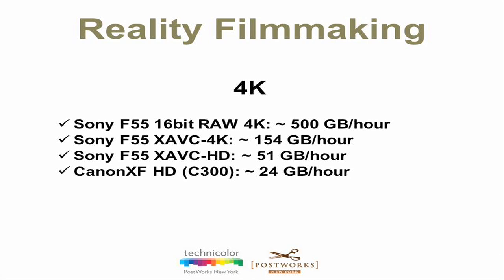By contrast, the client in this building that shot 4,300 hours of footage for a show that produced 8 finished hours of content used Canon XF. That's roughly 24 gigs an hour. So if you get into the world of 4K, even when you apply a codec, caveat emptor, just know what you're getting into. It is gigantic, or it can be gigantic.